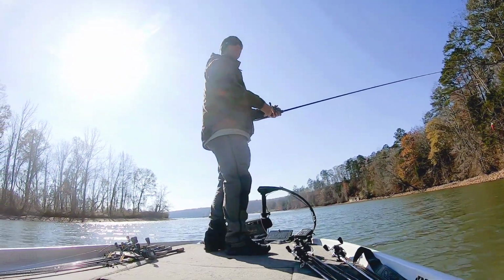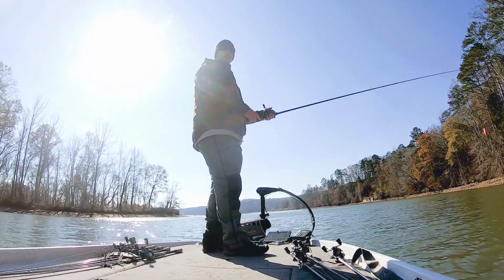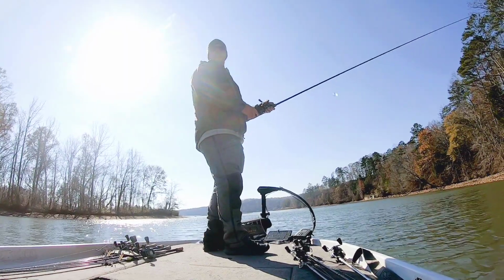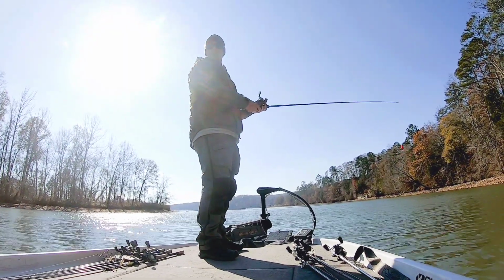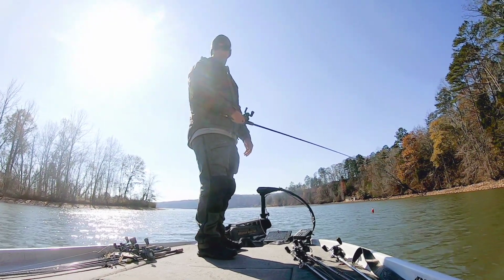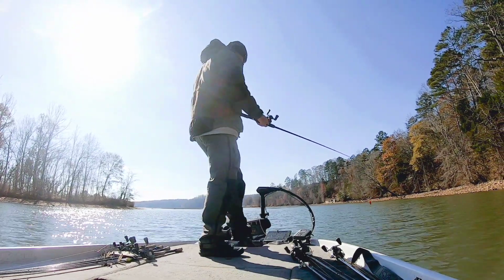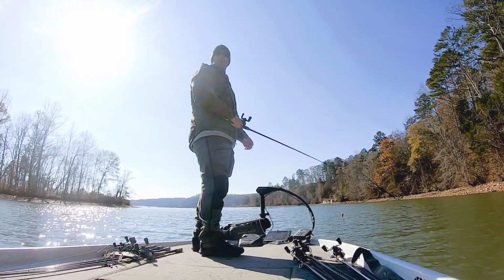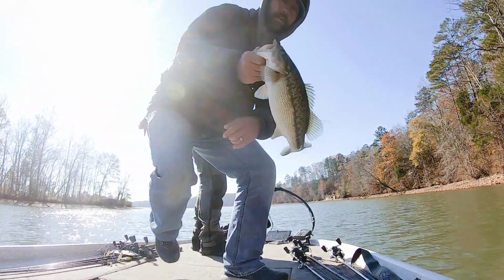There you go. Cory's got one. That's a good one. Yeah, that's a good spot. Real good spot. There we go, guys. Heck yeah. Old Johnny just had to teach me something. Tell me to slow down. That's at least a 2.5. Yeah. Come show my camera too if you want. Nice fish.